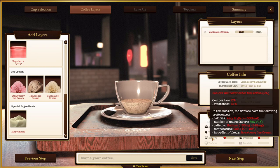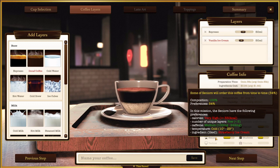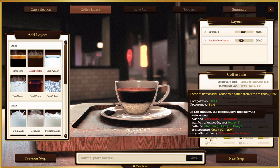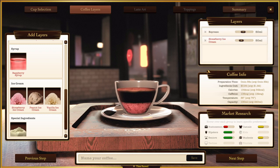Ice cream? Sure. Caffeine medium. Hundred to 250. So caffeine right there. We didn't like strawberries. Oh, hold on. Strawberry ice cream. A bit of a wow, businessmen hate it. Seniors like it. Doesn't have quite enough calories for them, but they like it.